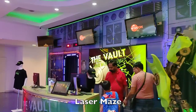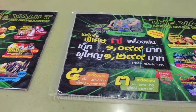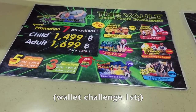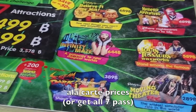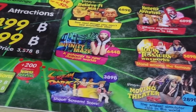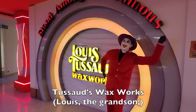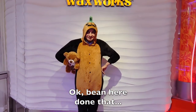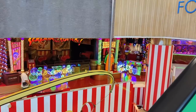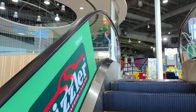This looks like one of these escape rooms, or what is this? The vault. Oh, it's a laser maze challenge. Okay. I see. Thank you. You see, even if you have kids, there's something to do in Pattaya. Water parks and all sorts.